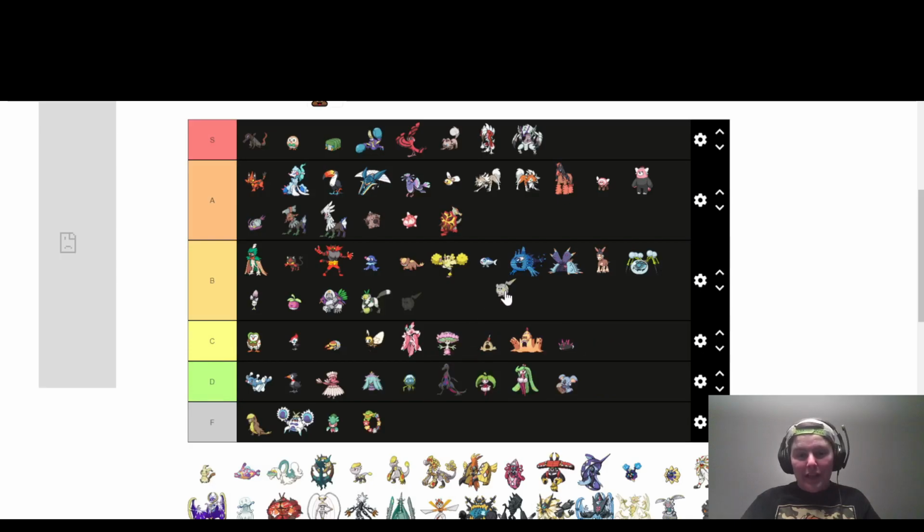Togedemaru is a cute little guy. Yeah, I'll put you up here. Really, really adorable. I like that it's really unique from Pikachu clones. This one feels like it really is its own thing. It's not just rehashing the same formula. It just kind of hints at it while still being its own Pokemon. I enjoy this design a lot.